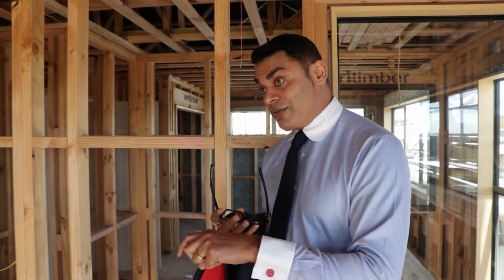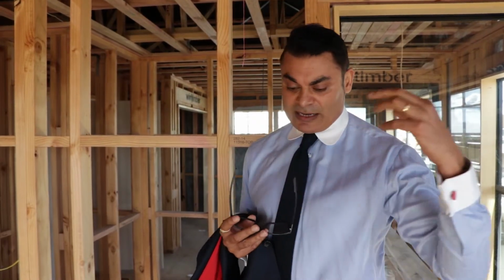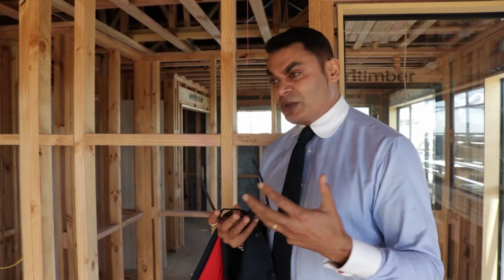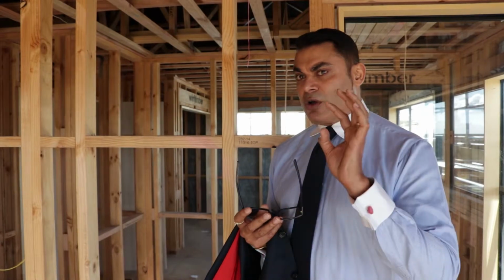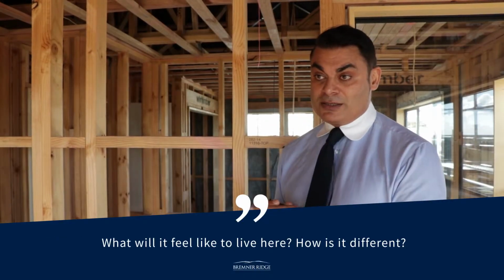So that was the start of Bremner Ridge, where we sat down with the architects and the developers and so on and so forth, and we created a whole design guideline, which is about 40-odd pages long, which basically focuses on the fact that whatever happens, the subdivision needs to look a certain way. None of the roads were straight.